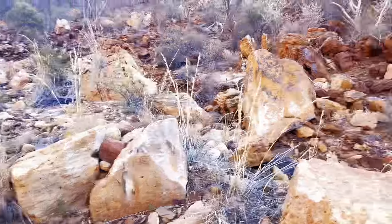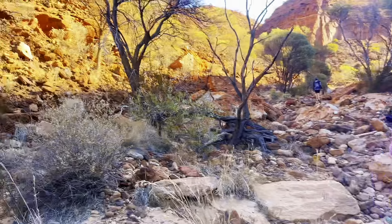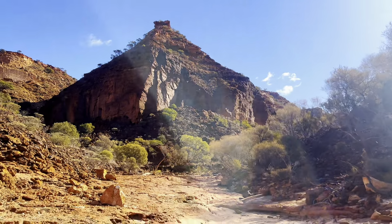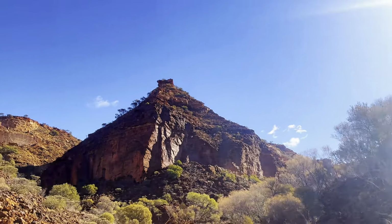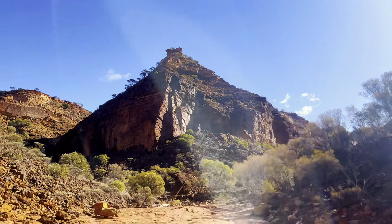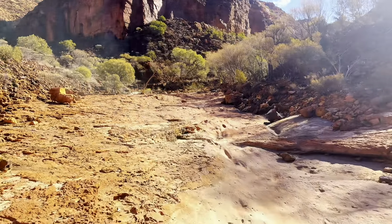It's really pushed all these boulders down. Wow. This must be why they call it the temple. This nice big pyramid shape up here. Big rock. Looks very nice. Just reached where the path splits into two. Left is class 3 and the right is class 4. So we've chosen to do class 4.